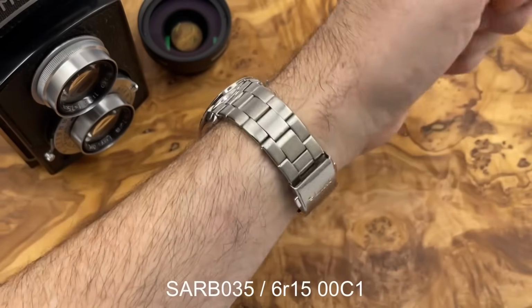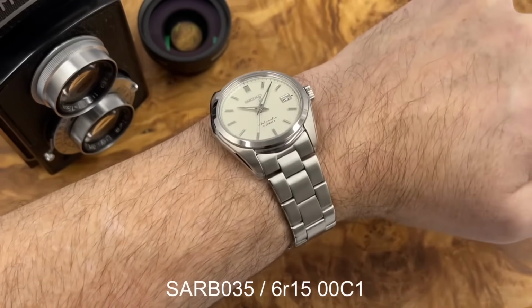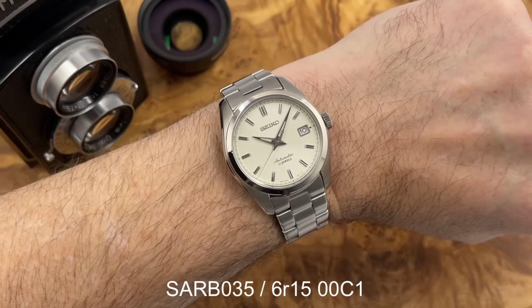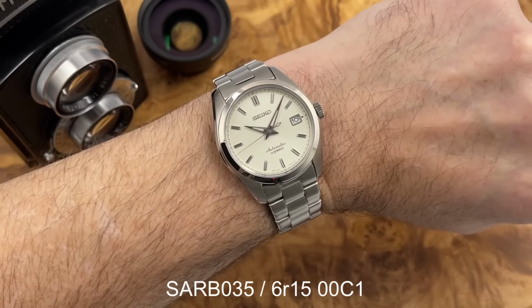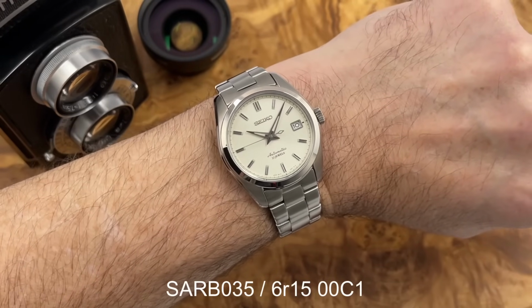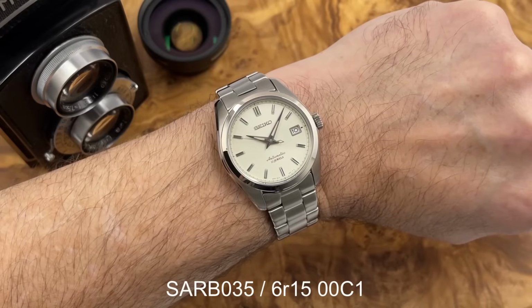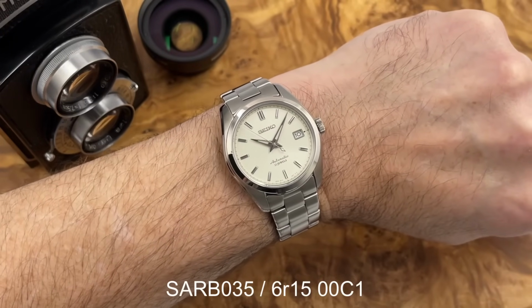035. Yeah, gorgeous watches these. I don't think they're worth the money that people are asking for them these days, but there's no doubt about it. This Sarb series of watches, the 017, 033 and 035, really are very special watches. And if ever you have the opportunity to pick up one of these for a reasonable sum of money, I would highly recommend it. Gorgeous.